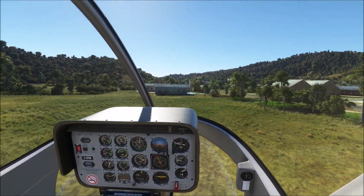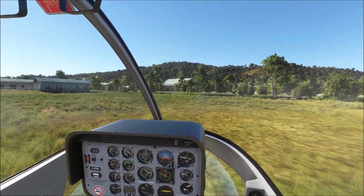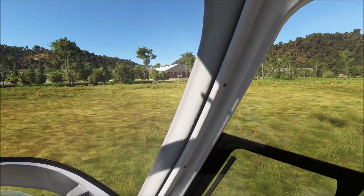Right, well there we go. Set this thing down if we can. Ooh, a bit of a wild landing, but anyway, we're down safe. That's the main thing.